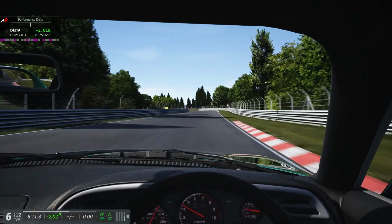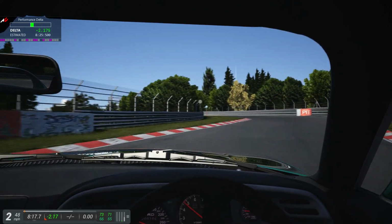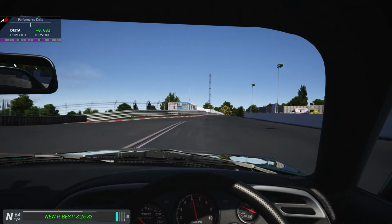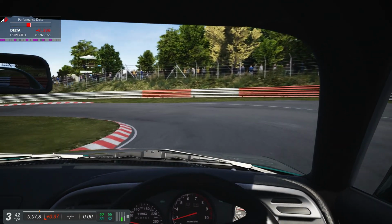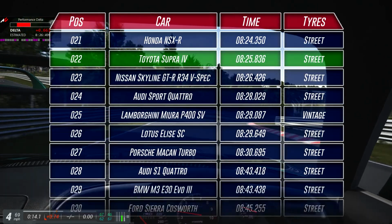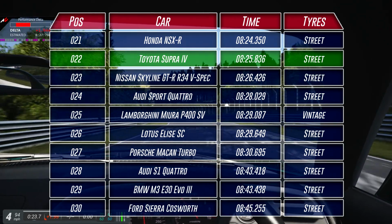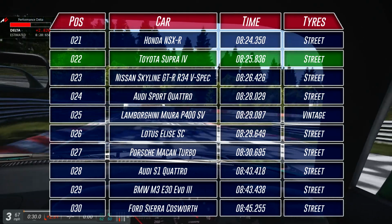Just gentle braking. See there, why does the car just sort of bite? Or just crash into the ground, should I say. 25.83. There you go. Alright, and that is that. Let's go ahead and bring up the leaderboard. With the 25.83, that takes it into 21st place, just ahead of the Nissan Skyline. However, it does fall short, as I said on the previous page. In 20th position is the Honda NSX-R. So it does fall short of that, sadly.